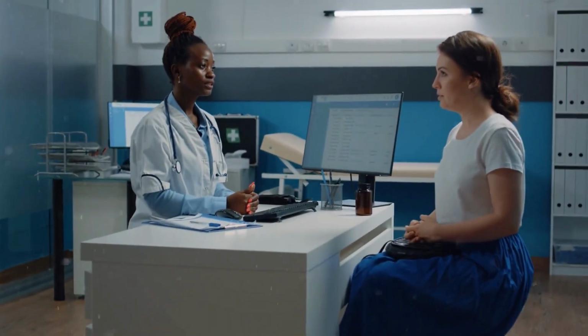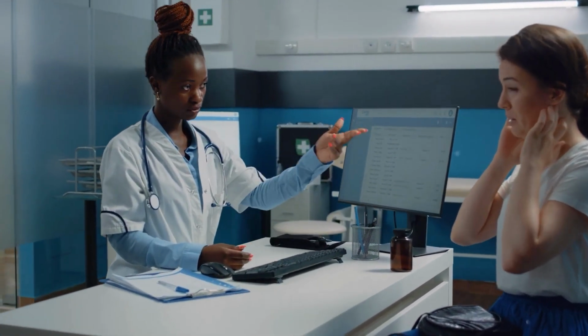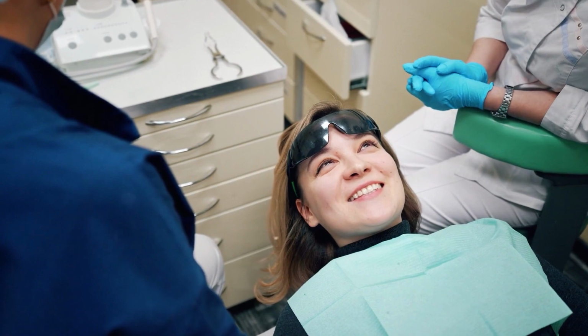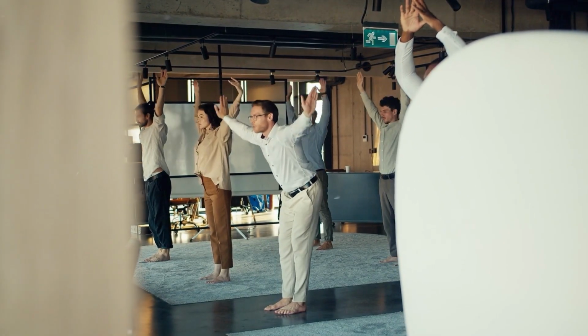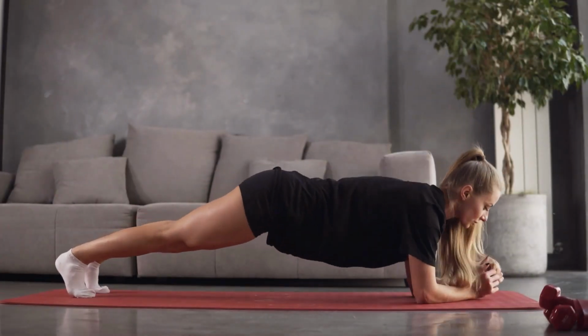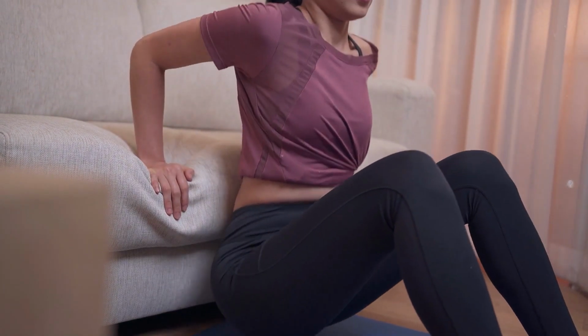If you've noticed a few of these indicators, don't hesitate to visit your doctor and ask for an ultrasound examination. Early detection is key to preventing further damage. When it comes to maintaining liver health and reversing fatty liver disease, small lifestyle changes can make a big difference. Promoting liver health and healing fatty liver disease starts with a few key lifestyle changes.